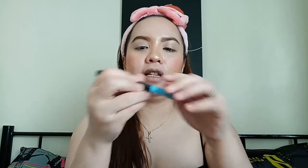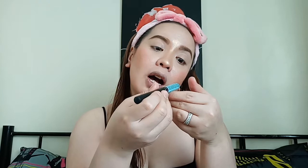Ayan. Kasi yung dalawang shade na open ko na, guys, then yung other shades hindi pa. So, ganito siya. Ayan lang siya. So, tatanggalin mo lang yung plastic. So, this is number 3 shade. So, light blue siya. And when you swatch, ganito siya.